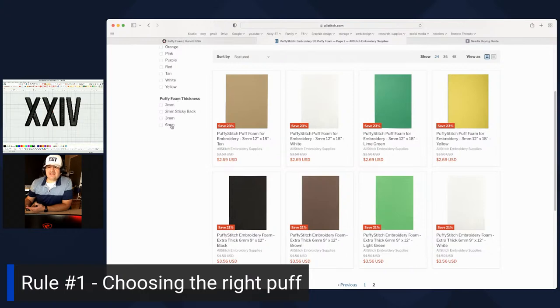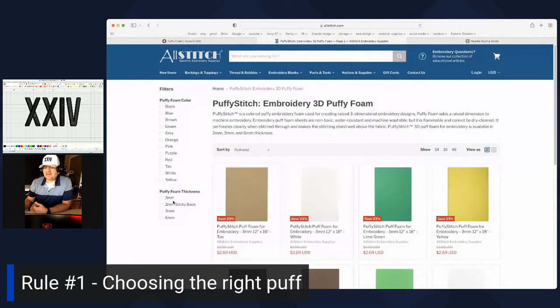So they have the 2, the 3, and the 6, all right? They have a 2 sticky back, right? I've never used a 2 millimeter sticky back, but it might be a good idea, because usually you could put a rubber band or tape on the puff so it could hold on. So that's probably something that I'll take a look at, the sticky back. All right, cool. So that's rule number one.